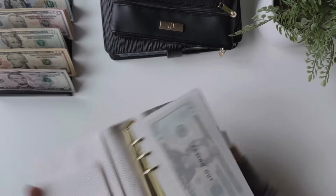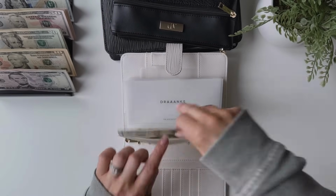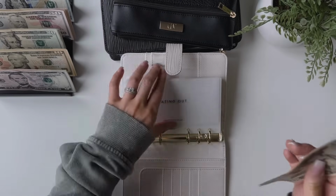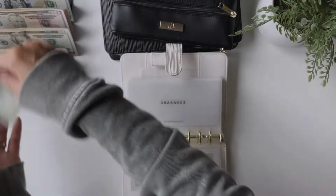All right, next we'll do low priority. So let's see here, eating out, we are doing 40. So now we have 60. Drinks is also getting 40.